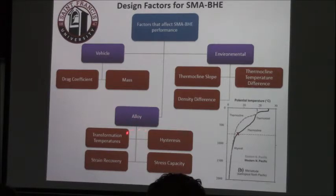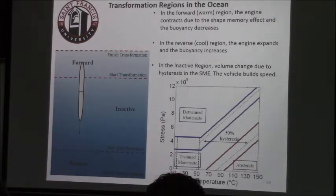The alloy itself you're using has different transformation temperatures. The thing about nitinol is you can tune it to transform at different temperatures by varying the amount of titanium and the amount of nickel. So you can get quite a range of recovery. And so this is kind of the ideal here. Basically you go down, you hit this bottom region here where you start a transformation, you finish it here, it stops, rises up again, starts, stops, and then you're going up and down, up and down, up and down. That's the general ideal.